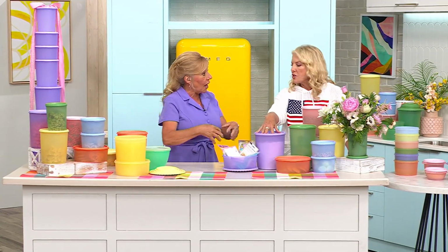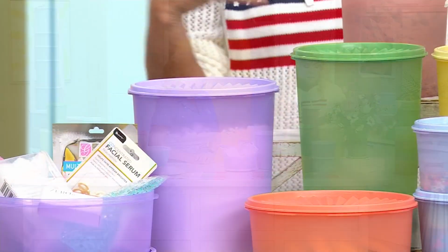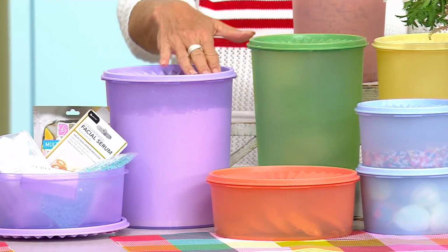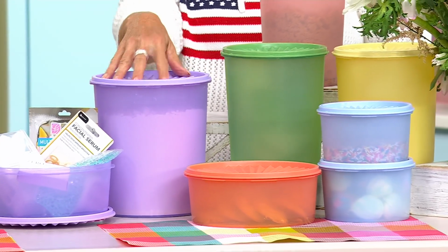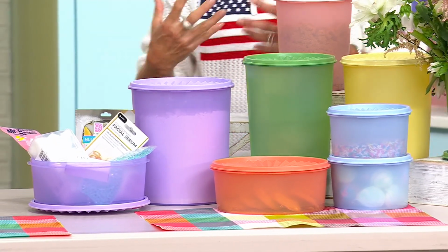It's gonna stay fresh. You could put it in your cooler and not worry about water sogging. For me, if you guys get those subs, you could put several half subs in here in the big guy, close that up and put it in the cooler and not have a soggy mess.